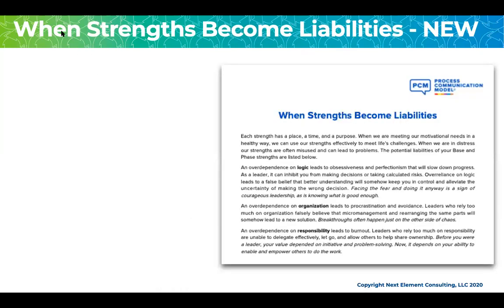This is a brand new section, when strengths become liabilities. We worked long and hard to get the right way of saying this, and this is a pretty new concept. PCM doesn't explicitly teach what happens to your character strengths when you're in distress, because we talk about how you go into distress, you leave the condo, you start doing other things. But there really is a connection between how our strengths become liabilities. And so this lays that out for all three types.